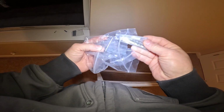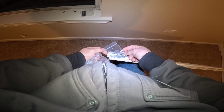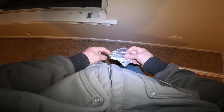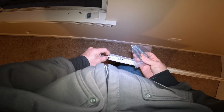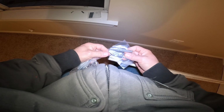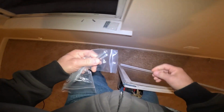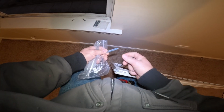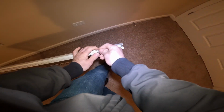Crazy. That's the right one. Oh, this one's closer, because these stick out more. I'm sure this would work. Unless, yeah, that's probably going to be a closer fit. But it is longer. Hopefully this fits in here.